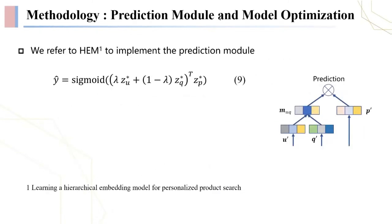Our IHGNN needs to generate predictions based on the learned embeddings. As the prediction module is not our focus, we simply refer to HEM for implementation. It is relatively simple but proved effective. Specifically, we estimate the purchase probability using equation 9. Here, lambda is a hyperparameter. Lambda is used to control the contribution of the user preference and item relevance.